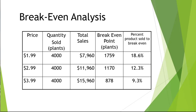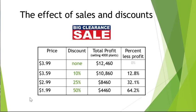And this is pretty easy to do in an Excel spreadsheet. So the first column looks at the retail prices. The second column estimates how many plants we're going to sell. And we're going to try to sell 4,000 of the 5,000 plants because we're going to have some for losses, but also some for donations and other uses. So the third column shows us the total sales, and this column shows us the break-even point in units. And then what we see here are the percentage of plants that we need to sell in order to break even. And you see it dramatically declines as we dramatically increase the price.